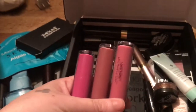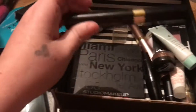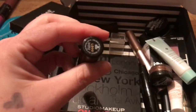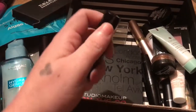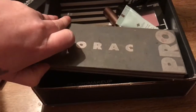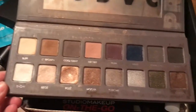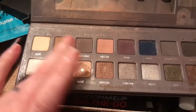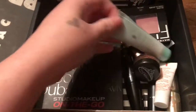All these different Sephora Longwear Matte lipsticks. This L'Oreal Brow Stylist Plumper in Translucent. It's just a clear brow gel. Another Rimmel London lipstick. This is the Lorac Pro 2 palette, which you can tell I've gotten some definite use out of. I really like their shadows. They used to be cruelty free, but I found out tonight that they're not. So sadly, I have to get rid of it.